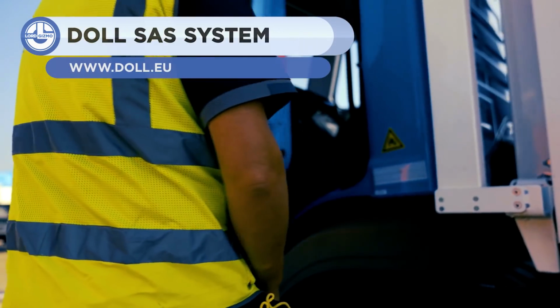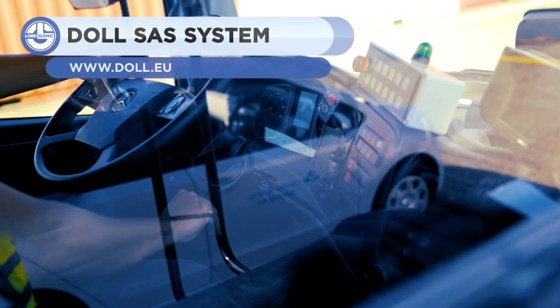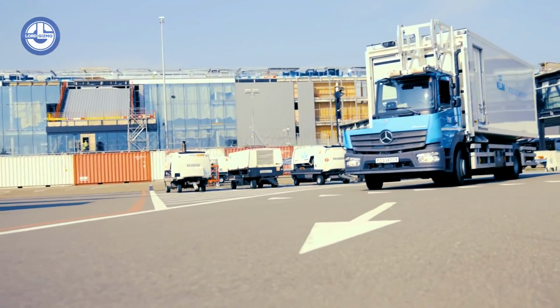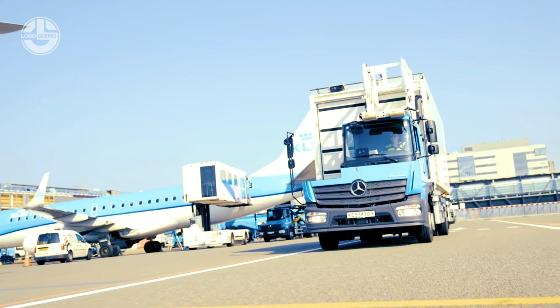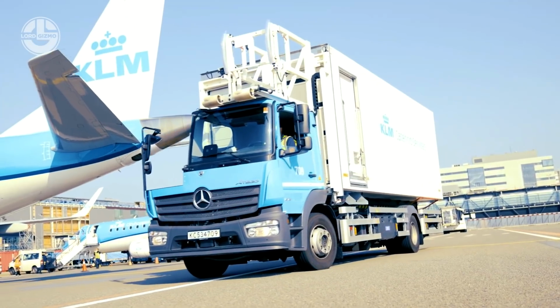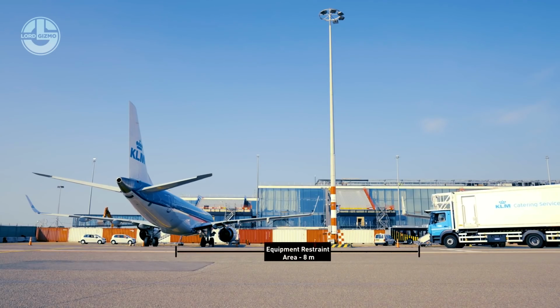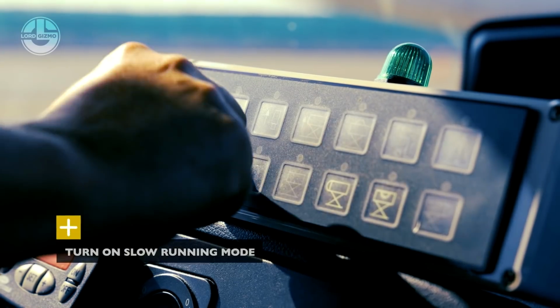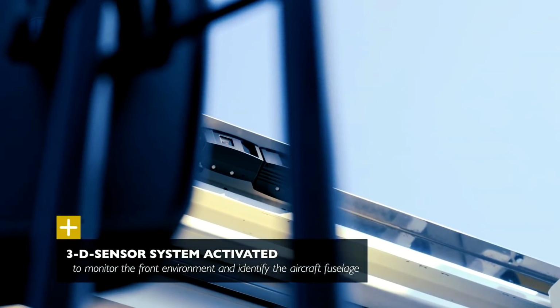Getting an aircraft ready for flight on time is an undoubtedly difficult task, as safety at airports is also taken seriously. That's why a transport solution manufacturer called DOL has developed the Safe Approach system to deliver the catering goods on time. It comes standard with a 3D sensor system that senses the distance from the aircraft in real time and displays it on the screen for the driver.